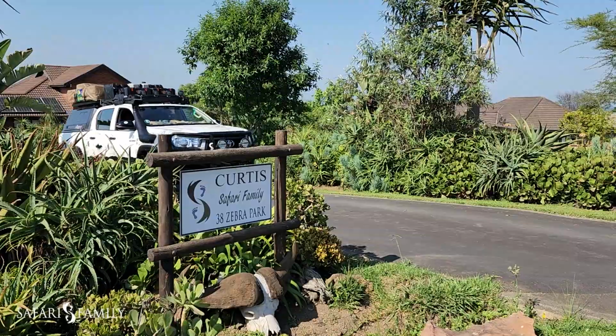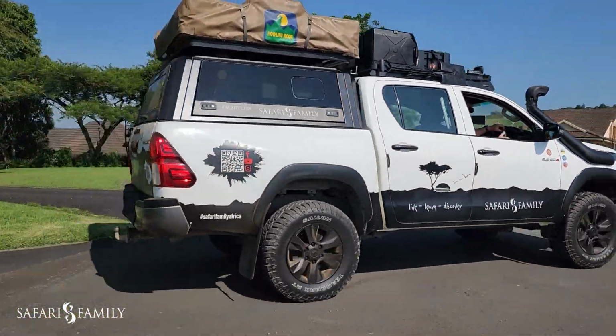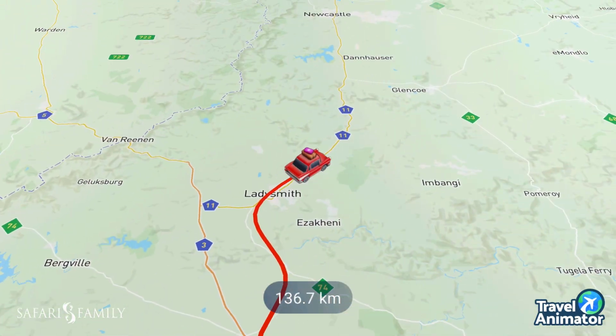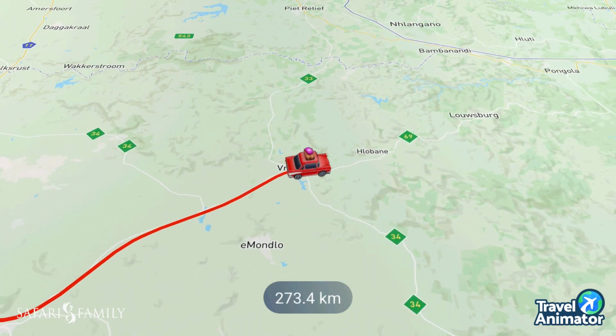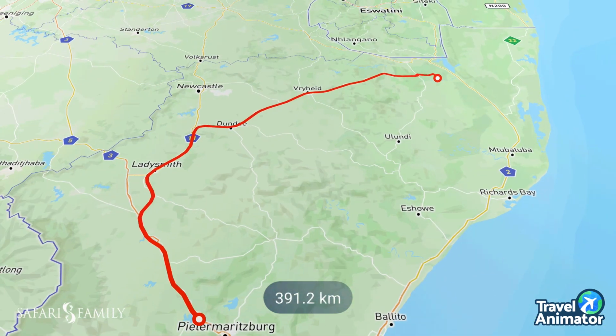Hello everybody, we are back on the road again, and this time our epic adventure takes us up to Zululand. So we are going to be heading up to Somkhanda Nature Reserve. So yes, this trip is bound to be cool. Stay posted and enjoy the adventures that are coming up.